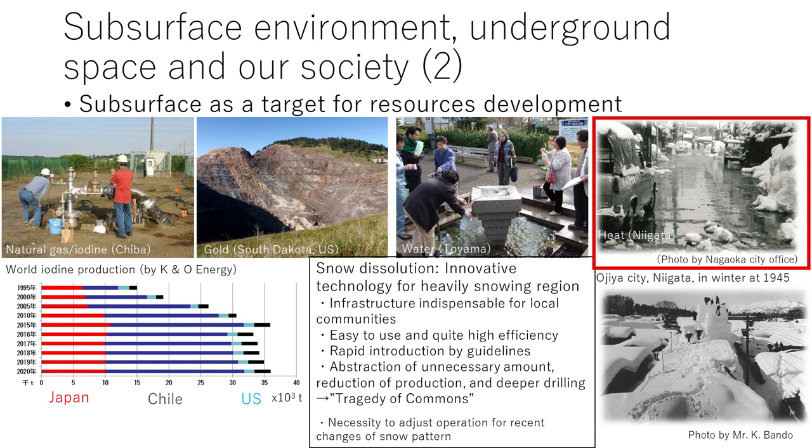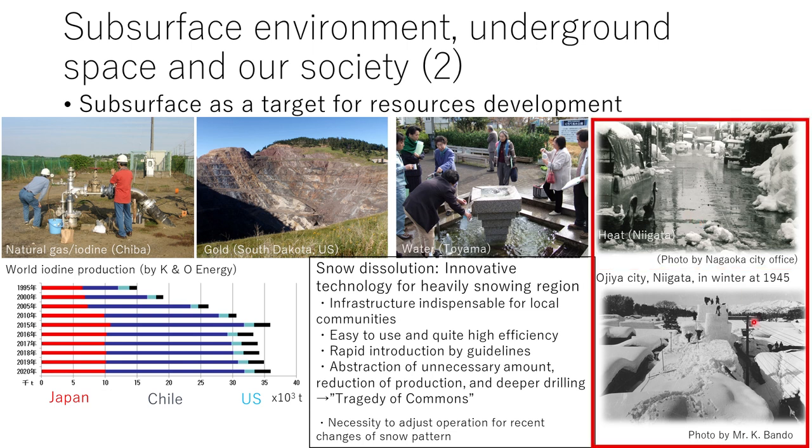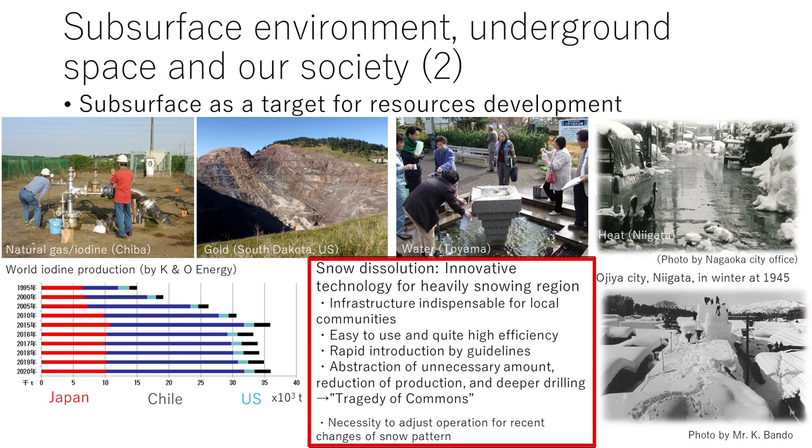In the early part of the 1970s, they used groundwater to dissolve snow. They're trying to do that using the pipe of the road, and that really changed people's lives. So you were not able to pass through the road because of the snow back then, but now traffic can pass after thawing out the snow. This is yet another way that groundwater can be used. And this snow dissolution technology was epoch-making in regions of heavy snowfall.